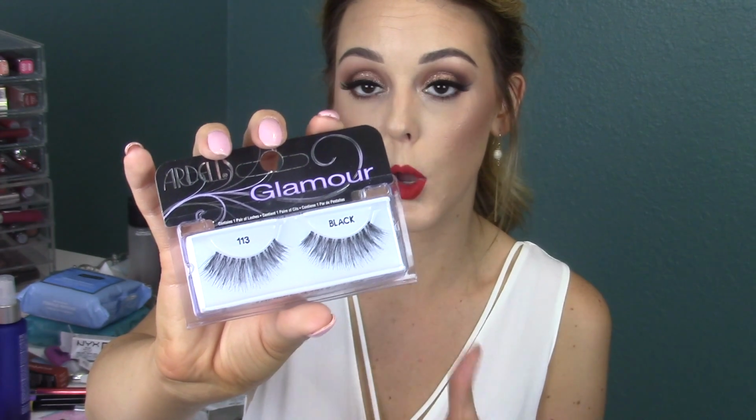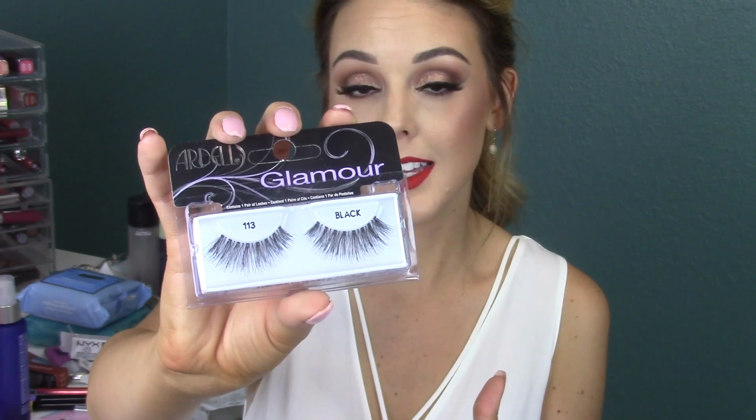And then I also got a pair of the Ardell 113s. These are basically like the wispies, but they're way bigger. They're huge. They're so pretty and dramatic. I just think these are great for a day where you want really big lashes, but you don't want to cover up your whole lid color, because even though they're long, they're not super thick. So you could still see all your lid color and stuff like that. So that's what these are great for.